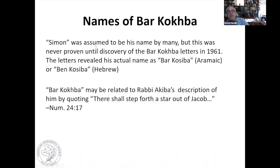So after the discovery of the letters, they realized that all of the coins that said Simon were Bar Kokhba's coins. His actual name in the letters was Bar Kokhba in Aramaic, and in Hebrew, we say that as Ben Kokhba, son of Kokhba. So the Bar Kokhba name, where does that come from?